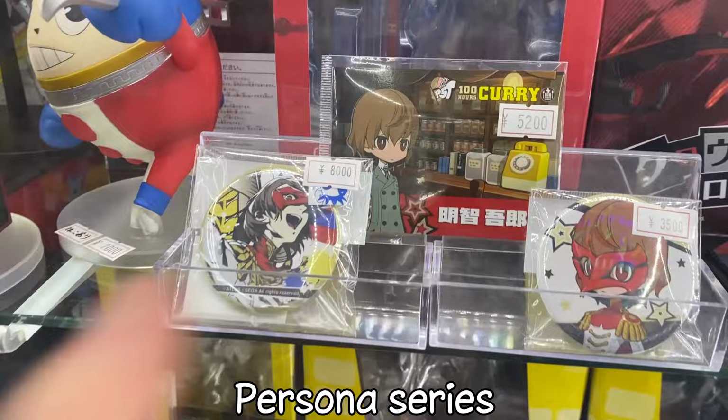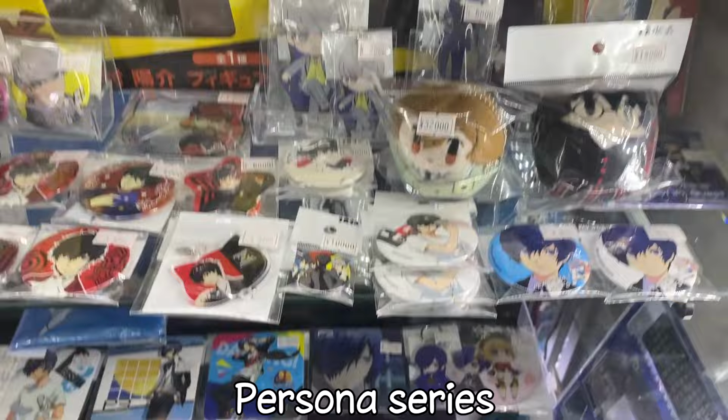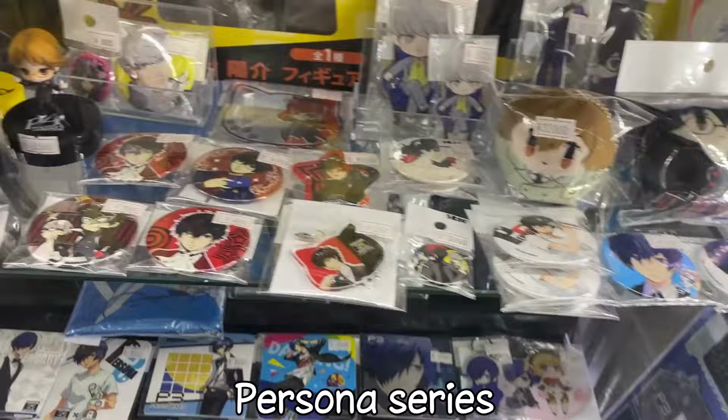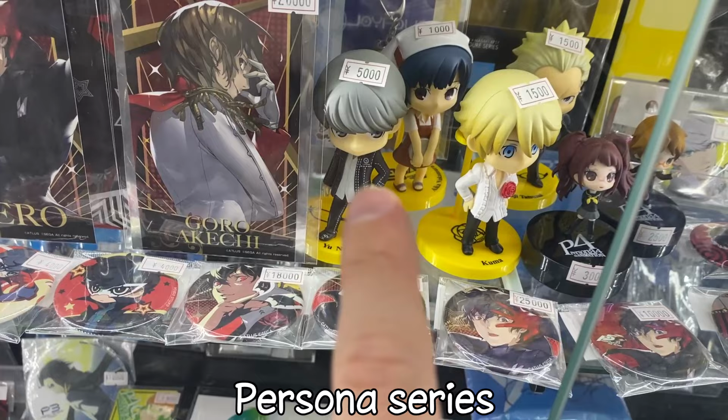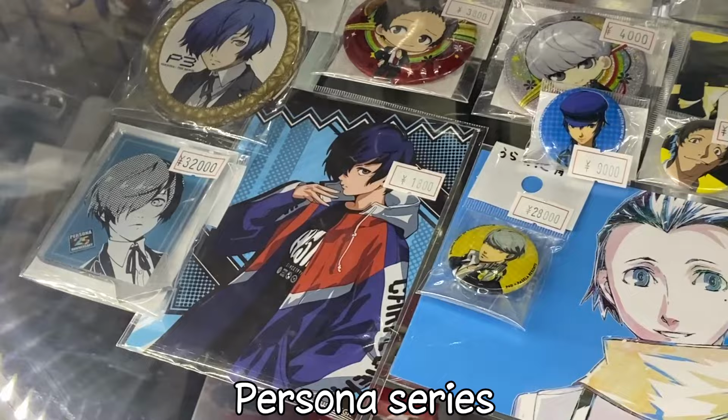How much is my one worth? Lots of limited badges and stuff. I wonder which ones I've got. I'd like to get this badge, $40. Dang it, I'm not getting that badge for $40. There's a Rise figurine. I saw this figurine yesterday for like $13, the exact same one. Persona 3 at the bottom here, oh my god. The bromide of the main boy, $18. I would be tempted to buy that one.